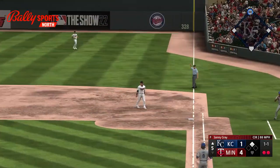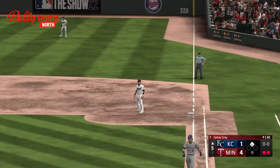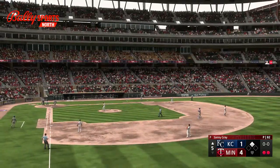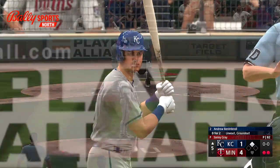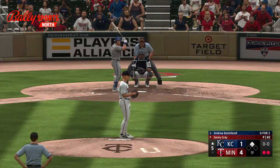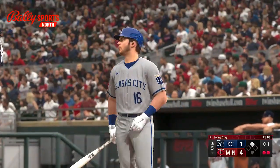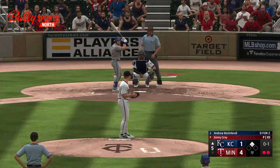Next pitch is popped up. Arraez makes the play. Two down. Now batting, left fielder, Andrew Benintendi. Now it's Andrew Benintendi to hit. He's been such a good hitter with runners in scoring position. Some guys just take it to another level. For him right now at the plate, it's like everyone else is in slow motion and he's in full speed. Number 11 on second with two down.